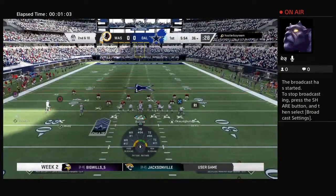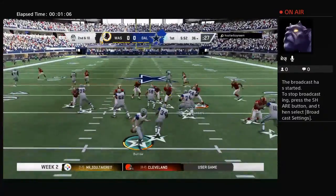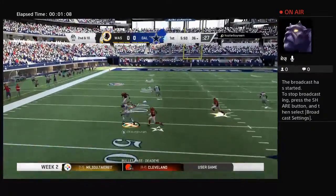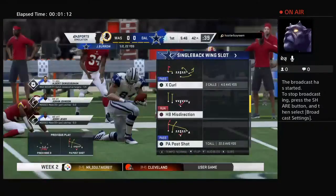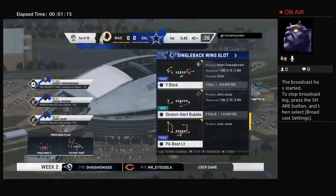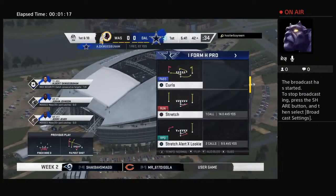Watch the whip. On play action, they'll throw. Oh, he's got a man wide open, complete. And they're going to have another 1st down here as the tackle's made at the Redskins' 42.